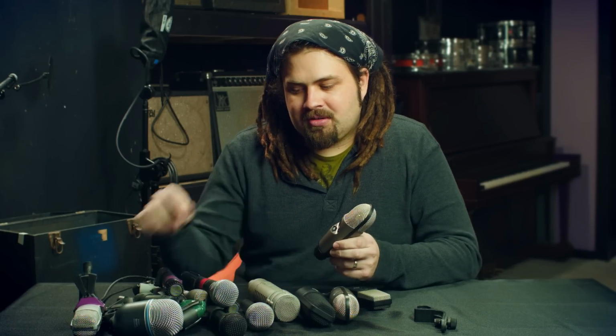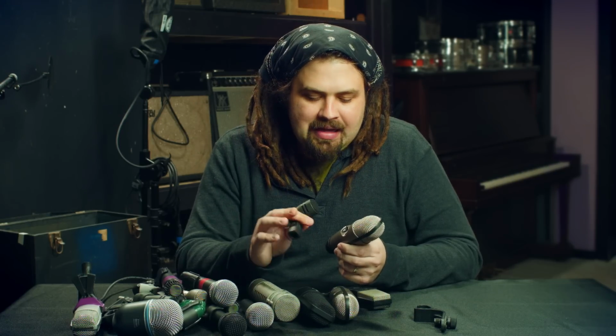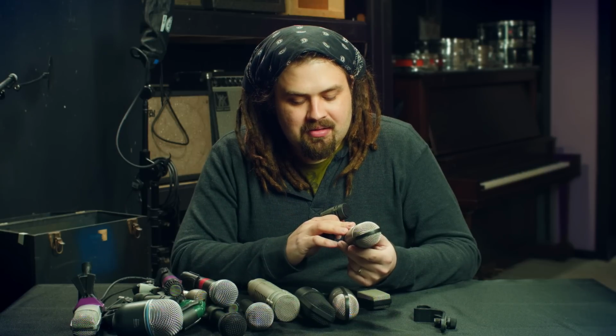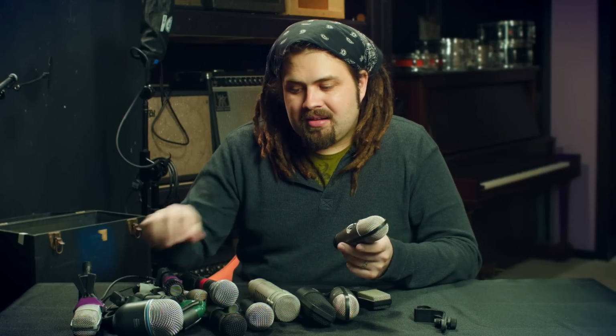A little bit more difficult to use actually than something like the E604. These you're just going to get a lot of the meat of the toms and really count on the overhead to pick up that attack. Whereas this, I typically get the attack and the meat, and it sounds really huge. So this is a great mic for toms. You just have to spend a little bit more time dialing in the position on them.